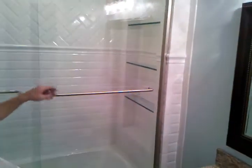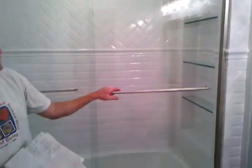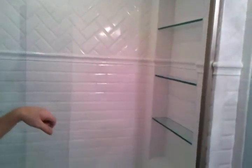This is the tiled shower. It's all complete. It's got the haze on it still. It's got to be cleaned. As we go through this, bear in mind that we've not done any final cleaning. All we've done is basically debris removal at this point. But the shower is complete as far as grouting goes. It's been all caulked in, and the door's been installed, and it actually can be used.